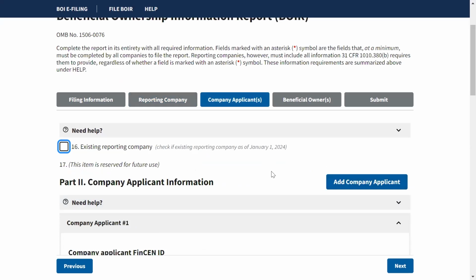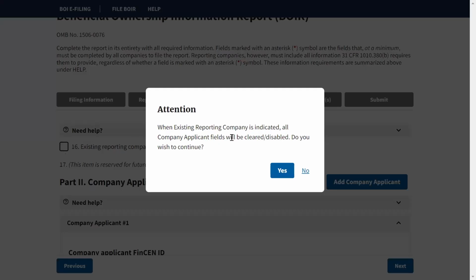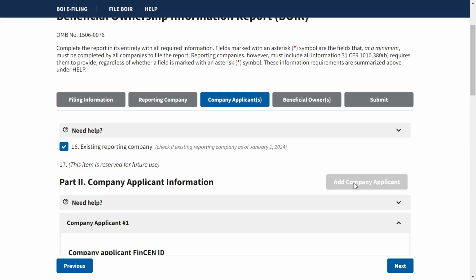Number 16, if your company was formed prior to January 1st, 2024, check this box, and then you click Next to skip the remainder of the questions on this page. So all these fields will be clear, disabled. If that's true for you, that your company was formed before that date, then yep, that's true, and you can click that.